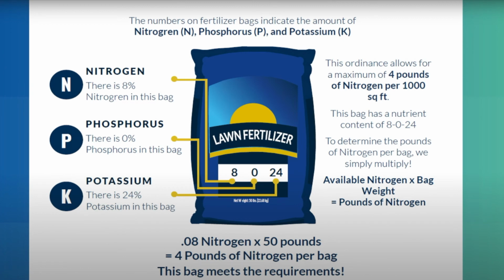First, you want to identify these 3 numbers on your bag of fertilizer. This first number represents the amount of nitrogen. The second number is the amount of phosphorus, and the final number is the amount of potassium. For this ordinance, we're really focused on the amount of nitrogen and phosphorus because that's what's most affecting Biscayne Bay.